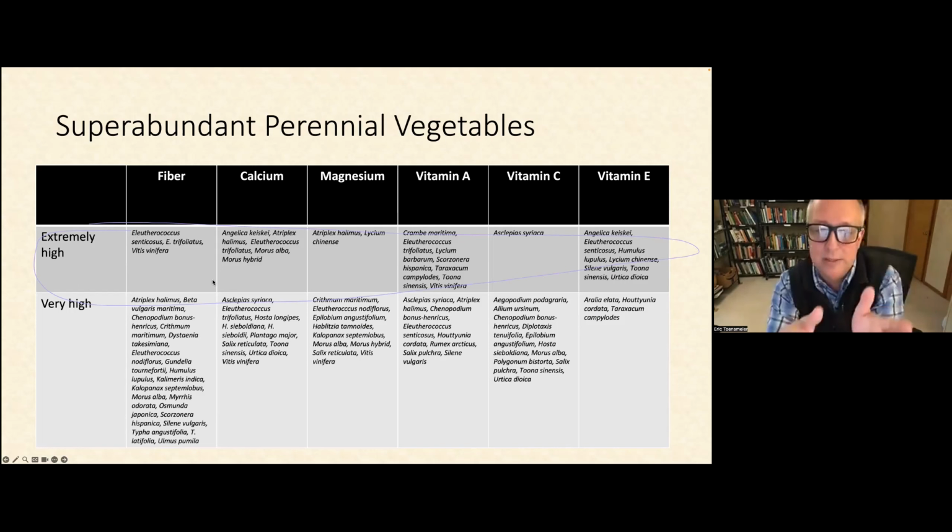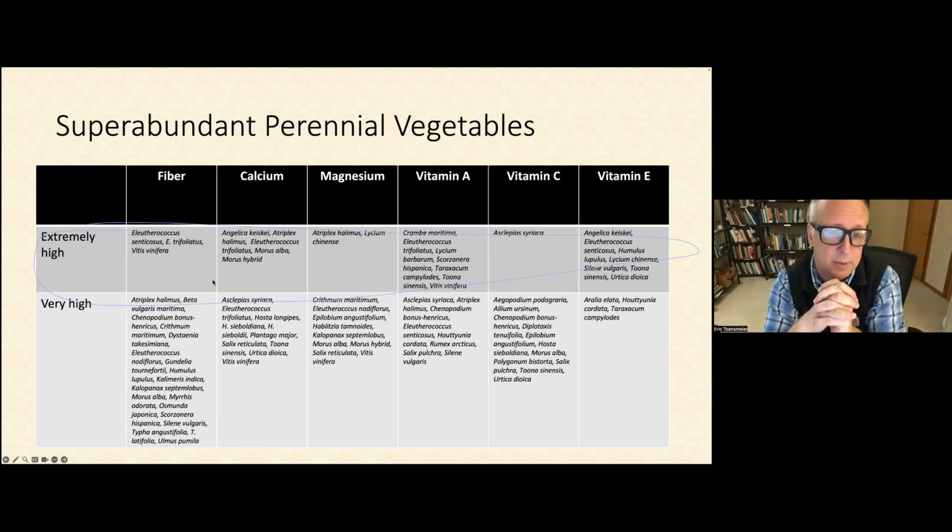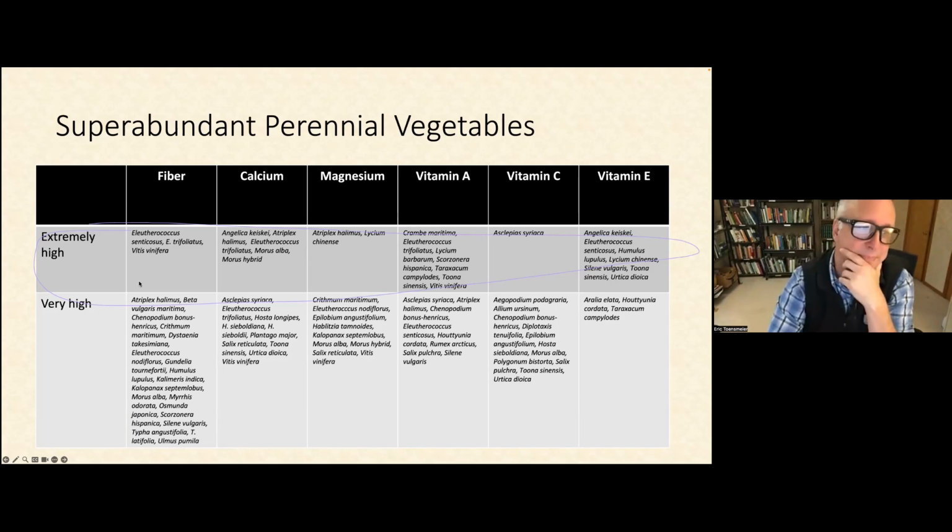All of these have more than twice the highest level found in the vegetables sold in markets around the world. So you can see there are definitely perennial vegetables that are extremely high in those nutrients, and quite a few of those are woody plants. We have grapes, a number of Siberian ginseng species, mulberry leaf, edible leaf goji, Chinese toon. That's quite a few woody plants in that category.